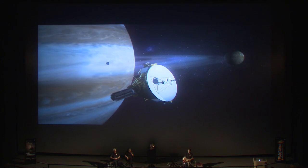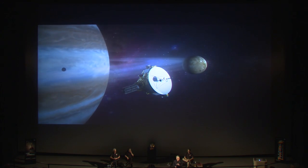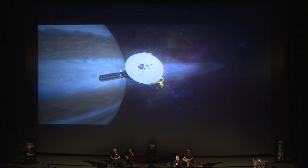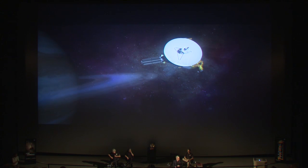I'm going to tell you a little bit about our encounter, but I'm going to start with our first encounter. On the way to Pluto, we flew by the planet Jupiter to get a gravity assist. And we also used that as a test flight to test all of our instruments, our software, and our spacecraft, and to learn about the Jupiter system. New Horizons was the 8th spacecraft to visit Jupiter.